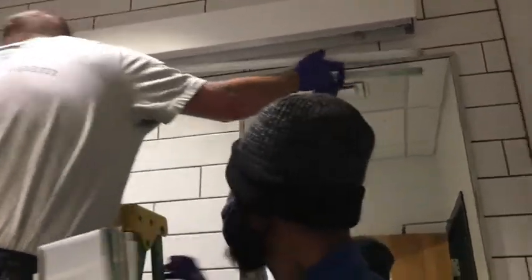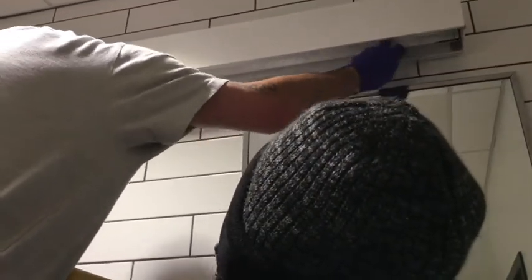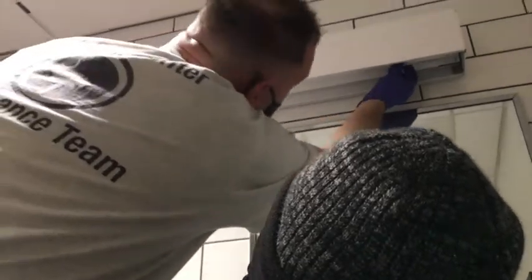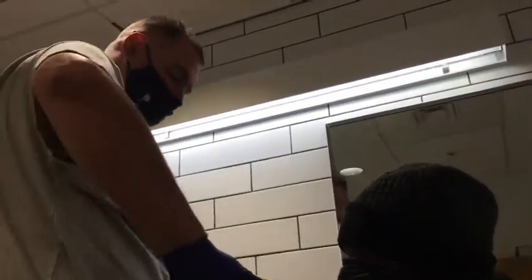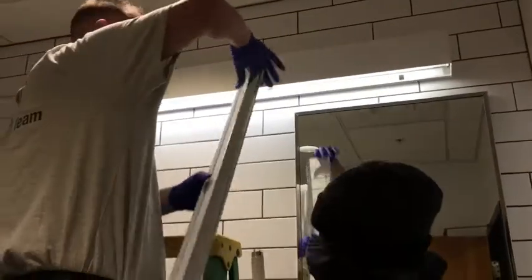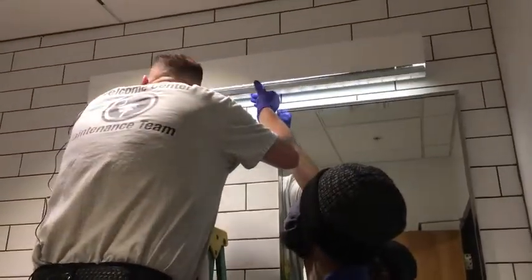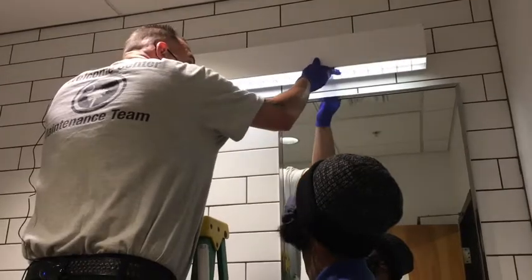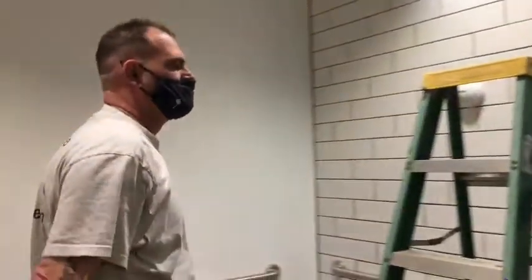And there's 2 tabs on the light bulb that you've got to make sure go in the tombstone. And push it up and turn it halfway. Voila, it comes on. And then we'll put the cover back on. And it just snaps right up in there. And that's how you change a light bulb.